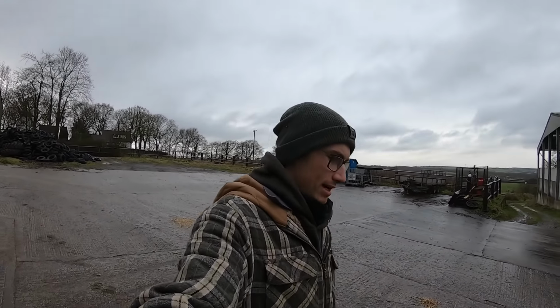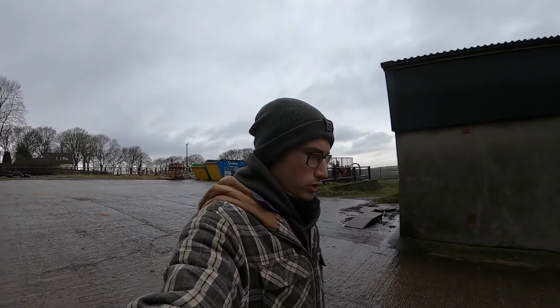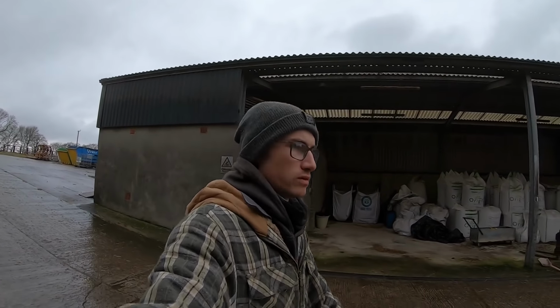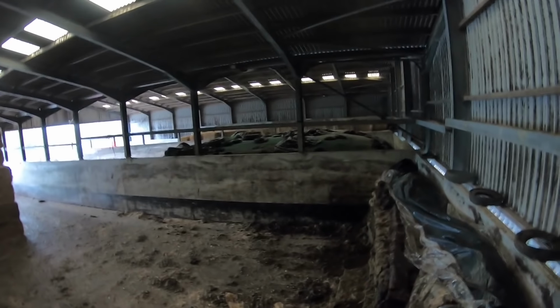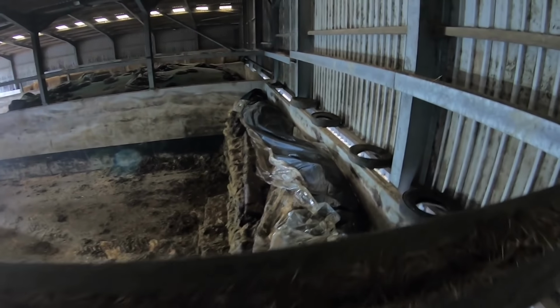John's gone ahead in the handler, so I can't remember whether there's a couple bales of straw left on top or not, but if there's not, he's got some other straw to move. We'll go and find out. So this is what we've got left of the third clamp, and there's a load of tyres on top of clamp 2 to take off. Got a whole pit of silage here. We're going to use it. We'll sort this one out first.